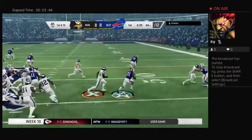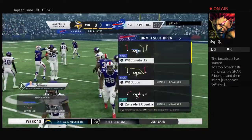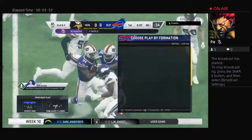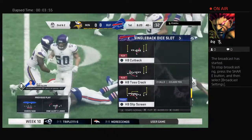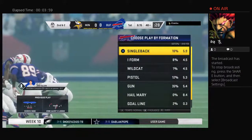They'll start on the ground with Harris. And he's got it across the midfield stripe and into Viking territory. A good run there on 1st down, and it'll leave them with a 2nd and 2. 8 yards on the pickup. Brings up 2nd and 2 at the 48-yard line.